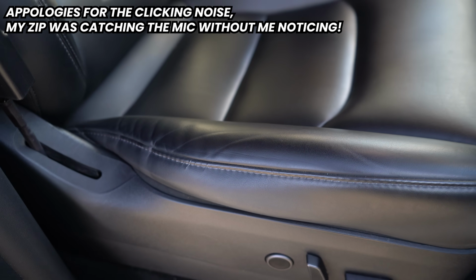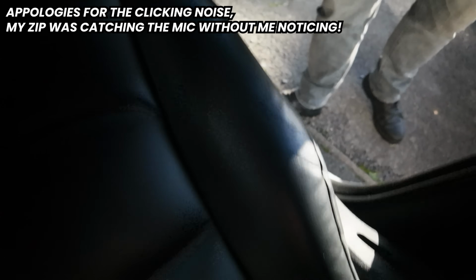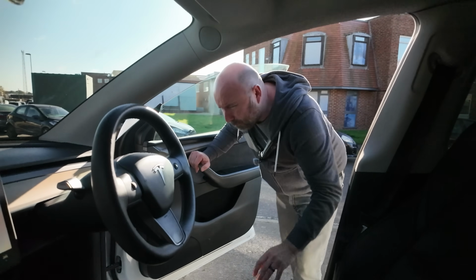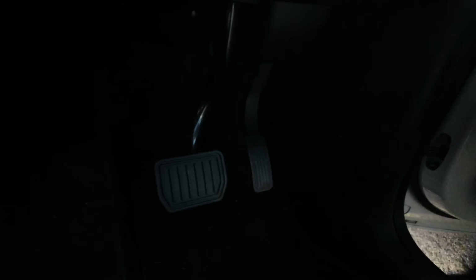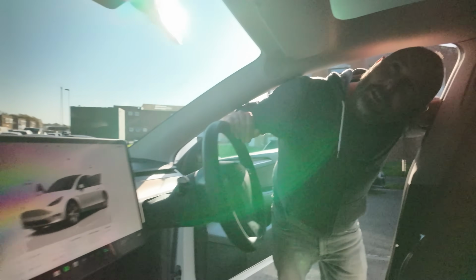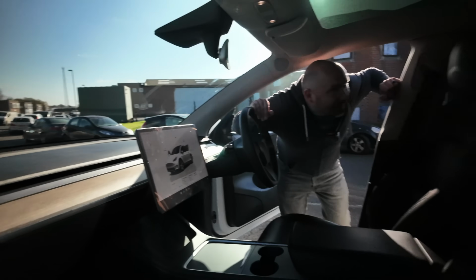It is absolutely astonishing. The seat's got a wrinkle there, and it doesn't feel quite as stiffly padded as a newer one, but after 205,000 miles, it looks that good. The leather seat wouldn't have lasted that well. The pedal rubbers, they're good. Everything just looks good. This is a fairly boring video so far, isn't it? In terms of everything being fine.